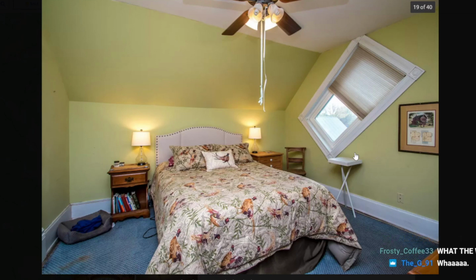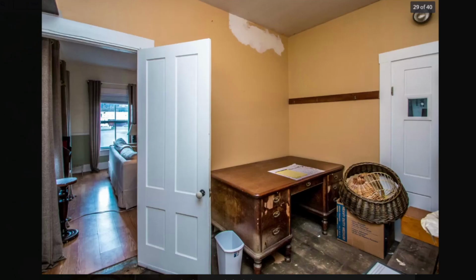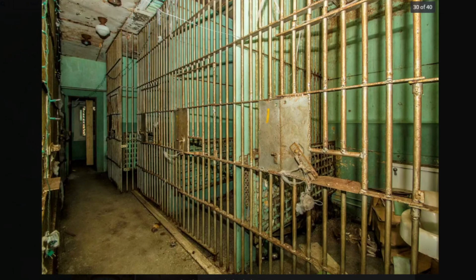This looks like a fun house. That window is insane. I kind of like it. It looks like a desk space is falling apart. That's a little bit cringe. It is pretty cringe. It looks like this might have been just a storage room. They didn't really know what to do. And then... and what the heck?